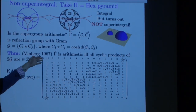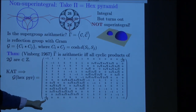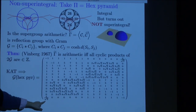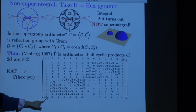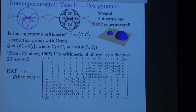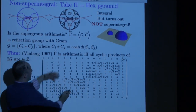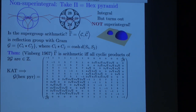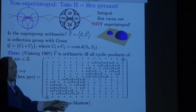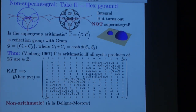So if I go from vertex 1 to vertex -1 and back, I get 4 over 3, and 4/3 is not an integer. So this one entry is the entry that ruins the arithmeticity here. But there are a lot of integers, so it allows you to have integrality, but not super integrality, and no arithmeticity. So this is non-arithmetic, and it's similar to the Deligne-Mostow examples, actually.